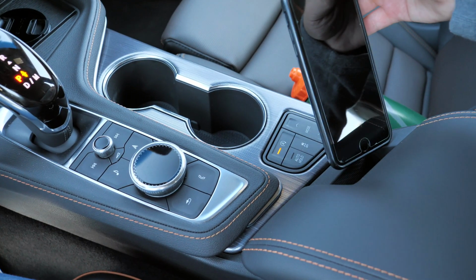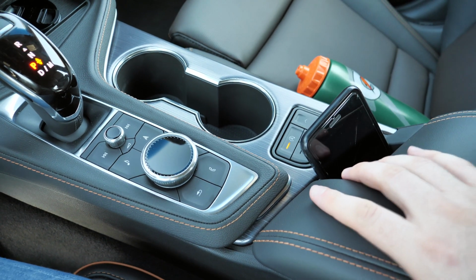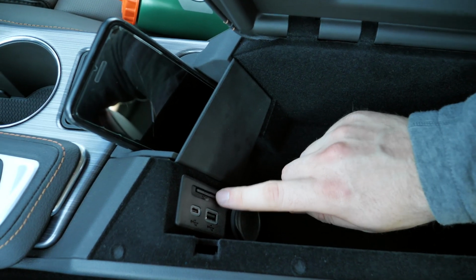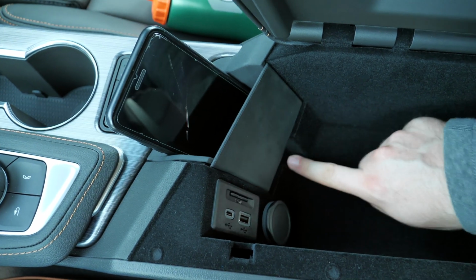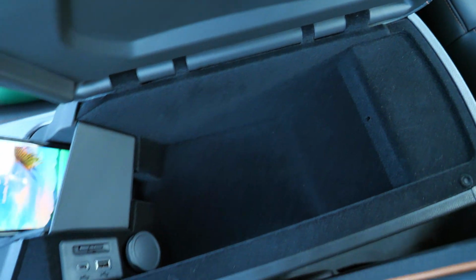One thing that's kind of cool to get your phone out of the way as well is you can just shove your phone in this little pocket right here. Lift that up. You've got a USB Type-C and an SD card slot in here. Got a 12-volt power outlet. You can even move this out, and you can feed some wires up through here, which is kind of cool. And then it's softly lined on the entire inside.